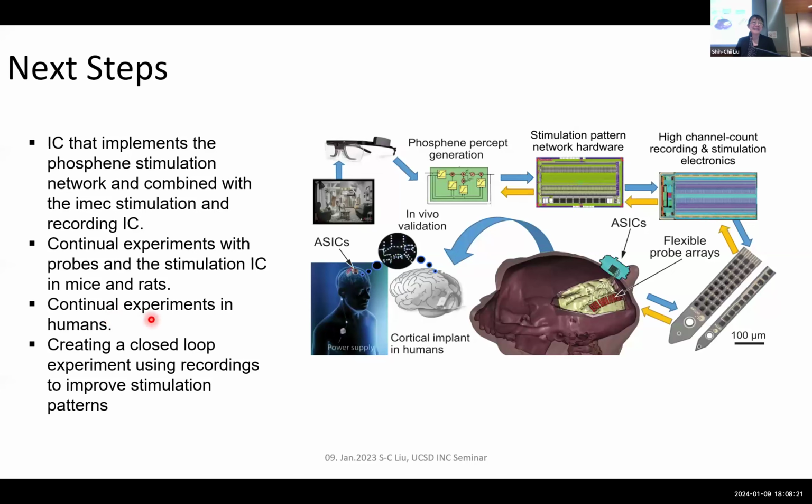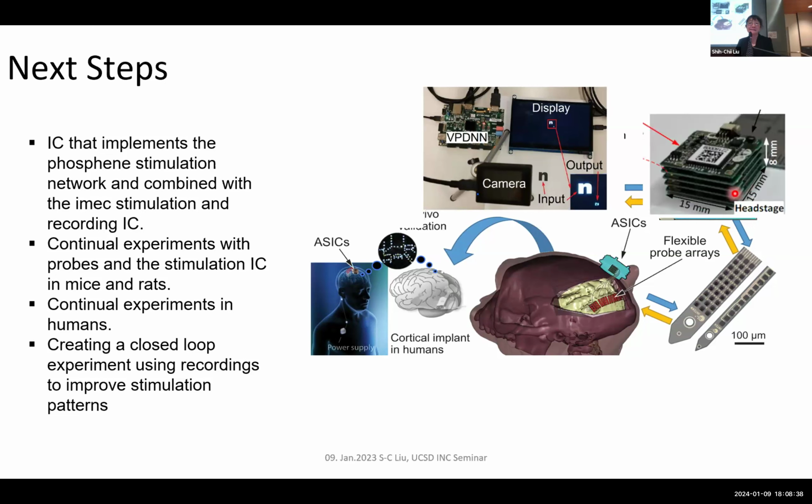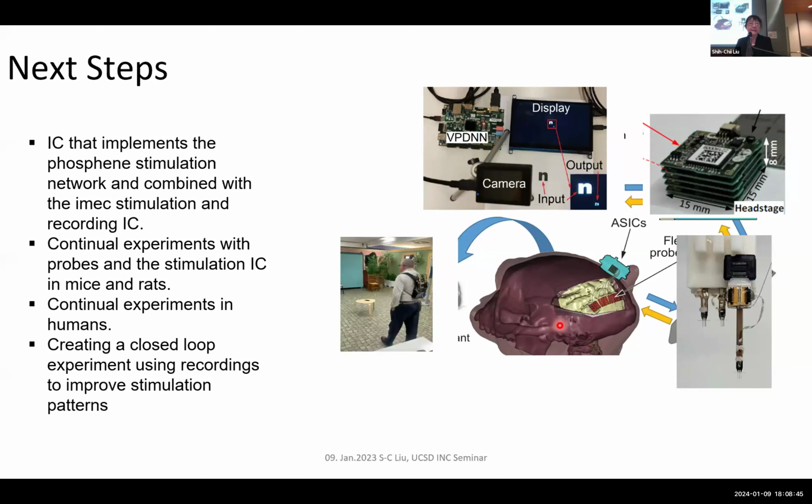Let me just end with this slide over here. There are many next steps. First, we need to push all of this into an IC that implements the phosphene stimulation network and also combine it with the IMAC basic. With the probes, we're still doing experiments in mice and rats. And then the DMH group has even more subjects coming in, but they'll do it with the Utah array electrodes. Our last step is to create a closed loop setup, an experiment using the recordings to improve the stimulation patterns. We have to think about what kind of experiments would be good to do.